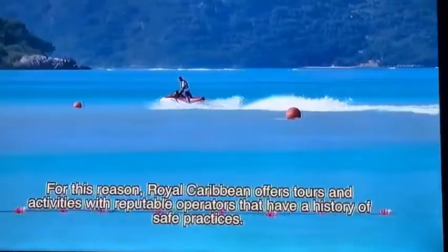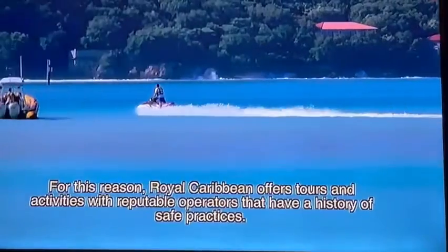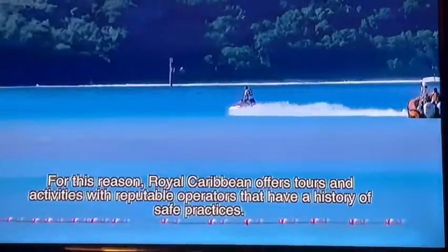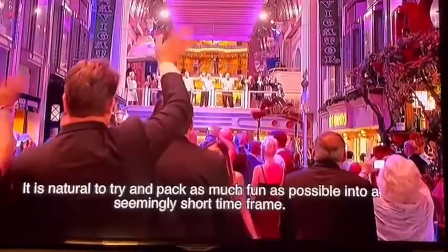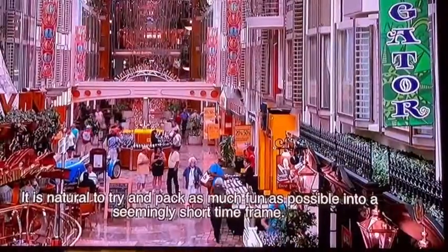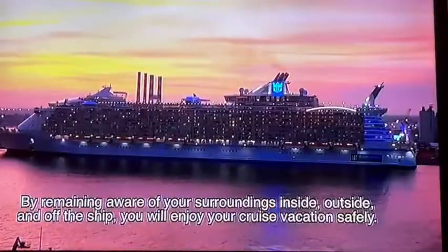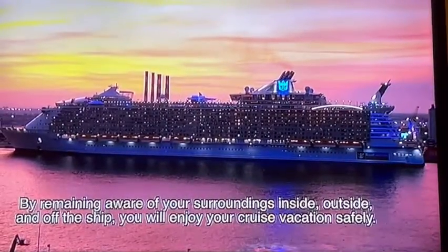For this reason, Royal Caribbean offers tours and activities with reputable operators who have a history of safe practices. It's natural to try to pack as much fun as possible into a seemingly short time frame. By staying aware of your surroundings, inside, outside, and off the ship, you will enjoy your cruise vacation safely.